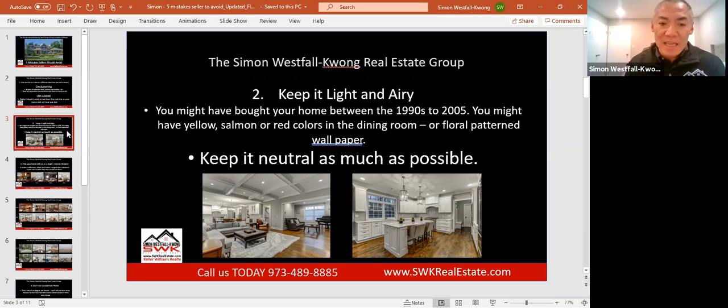Today, the key is that the lighter the color, the better. It really makes the room feel much bigger and more spacious. You can see in the pictures below when you have lighter colored walls and lighter furniture, it also makes the room much bigger.